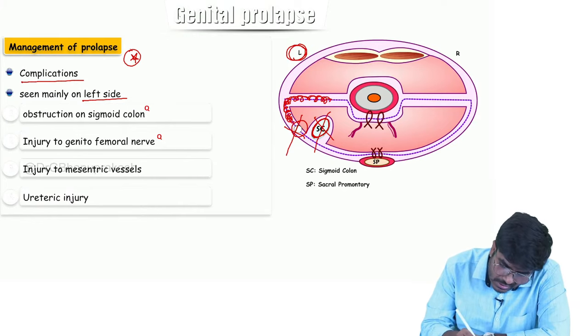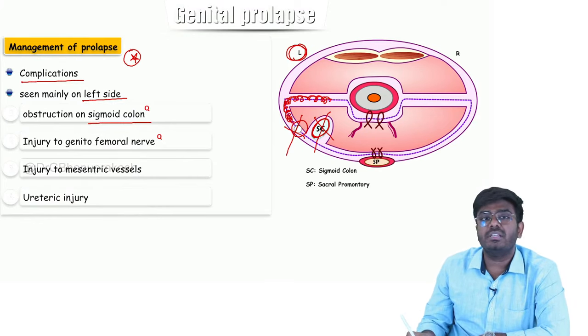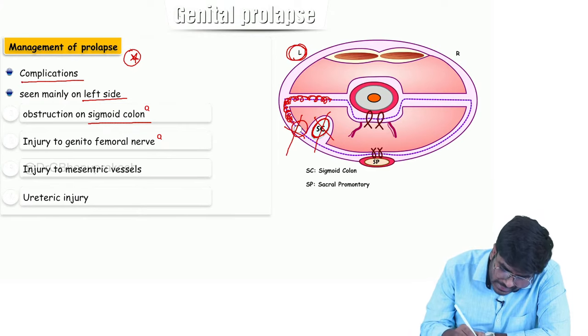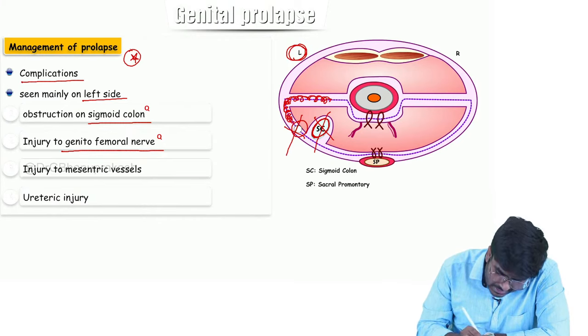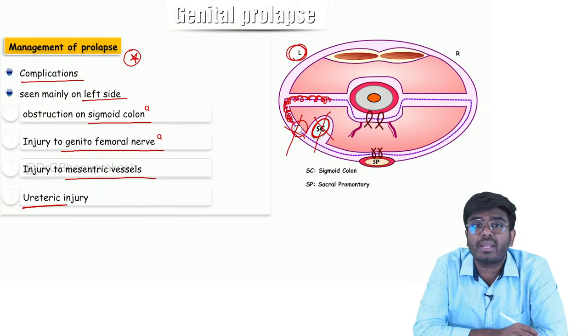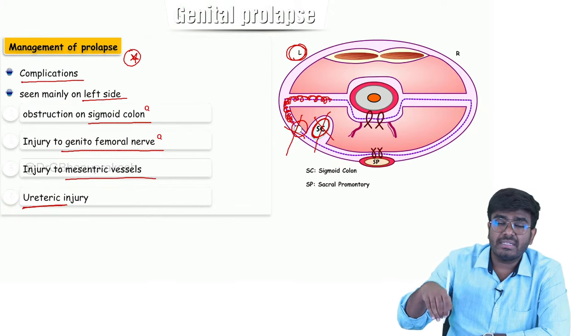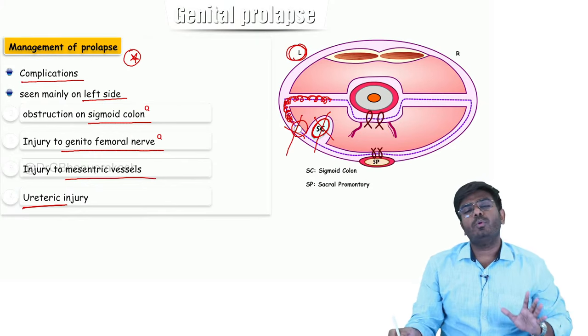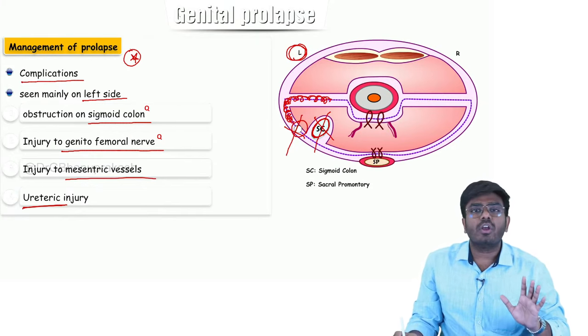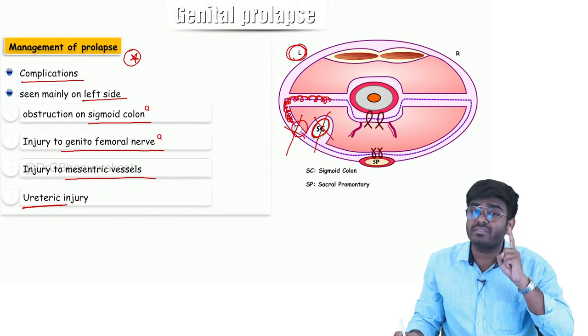What are the complications? You might end up damaging the sigmoid colon, or you might end up damaging the genitofemoral nerve. And even ureters are also there here. So the mesenteric blood vessels and the ureters, and the blood vessels which are supplying the mesenteries, can be damaged. So what I'm trying to put into your mind is posterior sling surgeries have a lot of complications, but the success rate is very good.